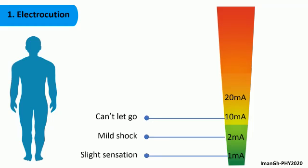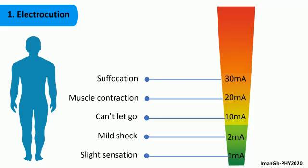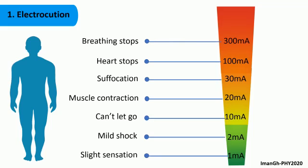A current equal to 20 milliampere can lead to muscle contraction. At 30 milliampere, a person suffocates and has respiratory problems. The human heart stops at 100 milliampere and the breathing stops at 300 milliampere. A current equal to 900 milliampere causes severe burns. The voltage of the electricity at homes is equal to 220 volts. Thus, it is extremely dangerous.